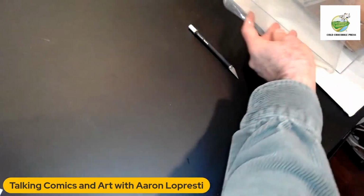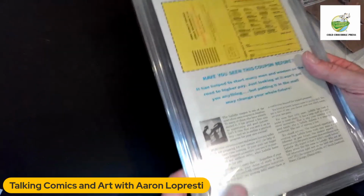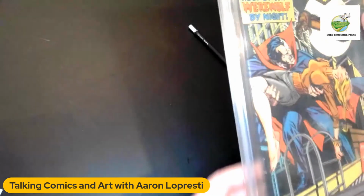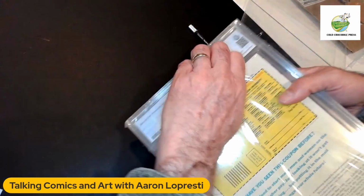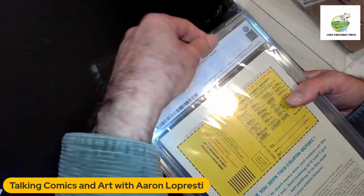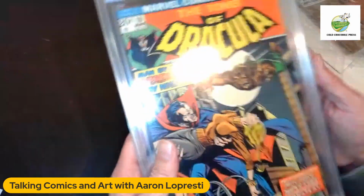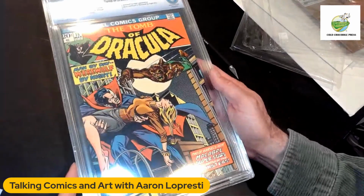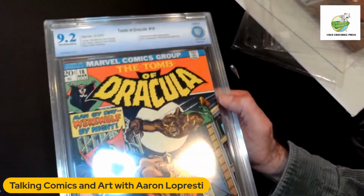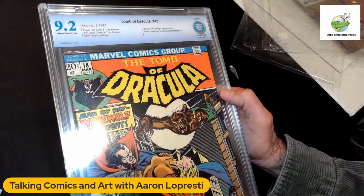All right, here we go. Oh my gosh, there are so many bags on this, it's ridiculous. I'll never get it out. Is there not a seam on here? Here we go. Whew. It's a lot of work. All right, let's take a look at this. This is a CBCS book, not a CGC book. Graded 9.2, of course, because I've got to get my near mint or better.